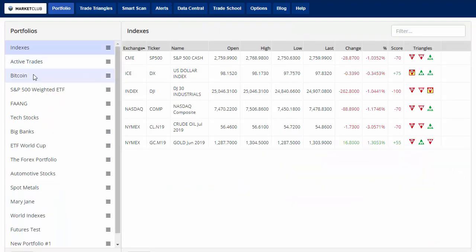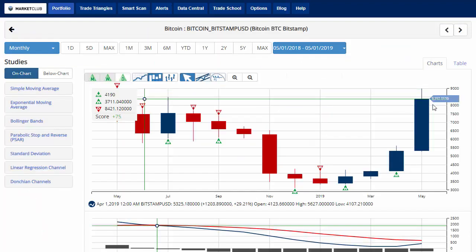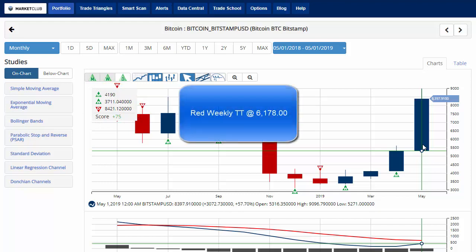And we'll take a look at by far the biggest standout of the month of May, which was Bitcoin. As you can see here, currently up 57.5% on the month, trading at almost 8,400 level with a chart analysis score +75, indicating that overall we are in a long-term uptrend. Did have a couple days of recent weakness, was just some profit taking at these high levels, but that's since subsided, up over 1,100 points today.